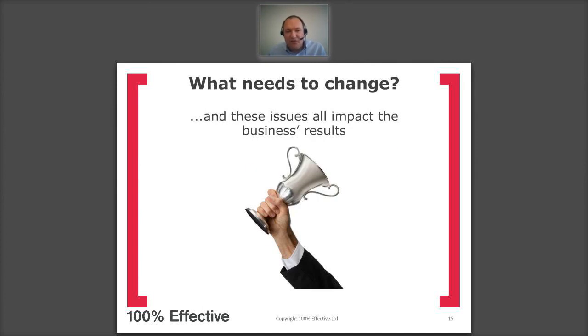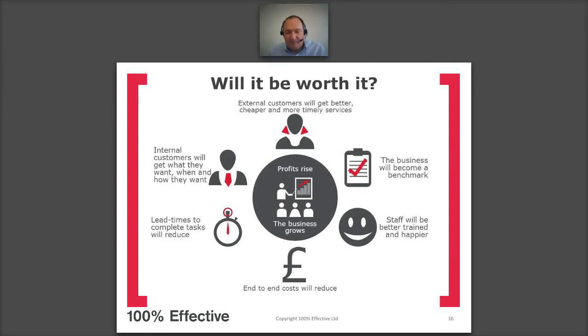If we can do all of that, what we get are fantastic results. Our performance gets better, our lead times get less, our costs go down, and effectively our business goes from strength to strength. If we can do all that, we get major benefits.